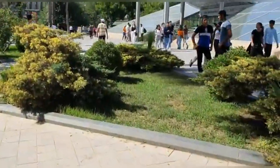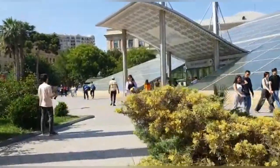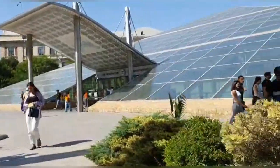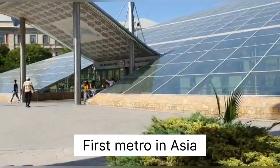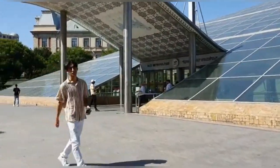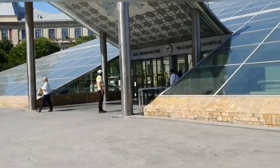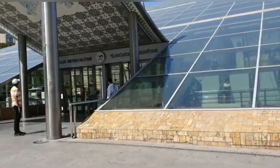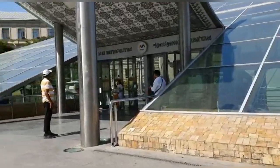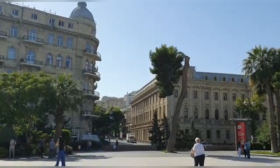So this place, or this metro, interestingly, it's the first metro in Asia, even before Japan and even Africa. So it's of much significance to the people, to the culture, and to the city of the country of Azerbaijan. And look at the tree over here with the branch. I think it's well lit.